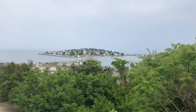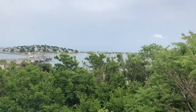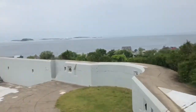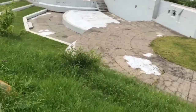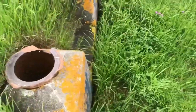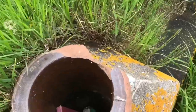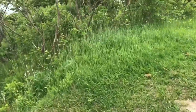Another peninsula. This is super cool, reminds me of Jaws, a super cool little beach harbor town. All right, but we gotta, oh, look at that. That goes all the way down in. No, it doesn't. People use it as a trash can. Ass hats.